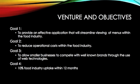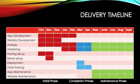This is our delivery timeline for the next 12 months. During the initial phase, we'll be creating the website and application, setting up the host and server, beginning marketing, and conducting analysis to judge competition in the market. During the completion phase, we will continue marketing, begin deployment of both application and website, do any extra analysis, and start training business personnel. Finally, for the maintenance phase, we will continue analysis and marketing to increase market share while completing any minor maintenance on the application and website, as well as developing future features and releases.